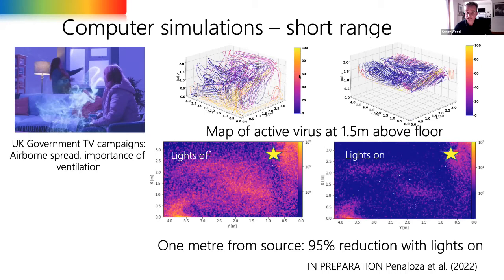What we wanted to look at for this particular simulation was a slice of the air within the room, about 1.5 meters above the ground. The two maps that we're seeing on the bottom left and right of this slide are showing maps of the active virus at 1.5 meters above the floor. And our computer simulations are indicating that we could also achieve short range reduction of active virus within a meter or so of where the pathogen was introduced.